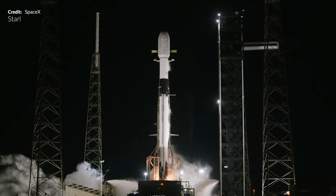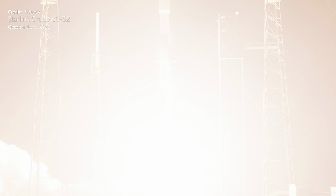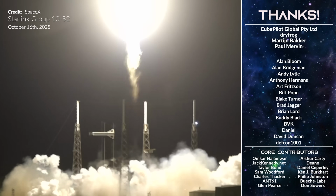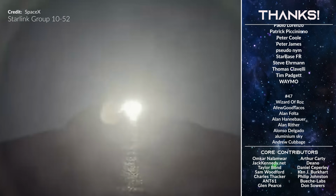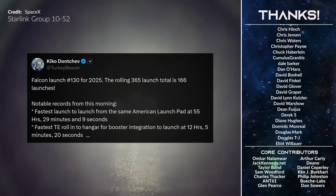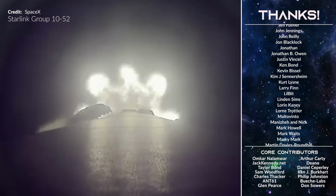another batch of Starlinks for the Group 10-52 mission early Thursday morning. This was again from Space Launch Complex 40 for the second time in just a few days. In fact, this one has set a new record for the fastest launch turnaround from the same US pad. Only 55 hours, 29 minutes and 9 seconds since the Kuiper launch, which is just amazing.